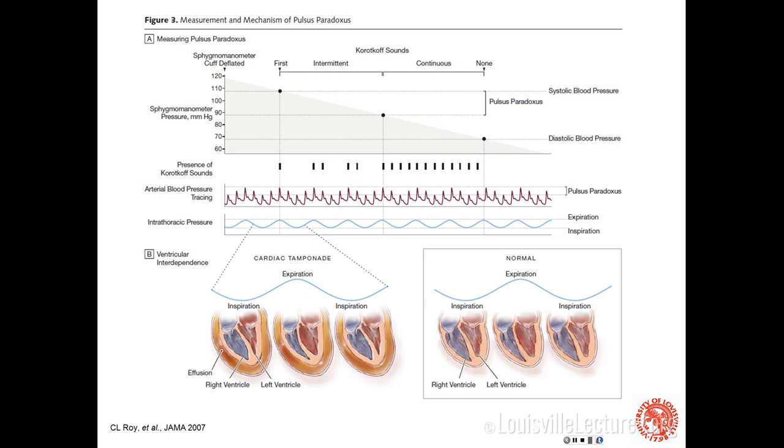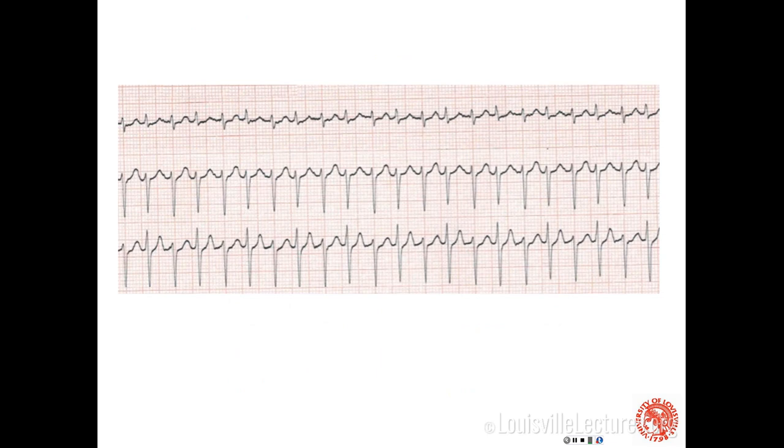Is everyone totally an expert on cardiac tamponade now? Okay. So this is like my favorite pathophysiology. I think it's really fascinating. What does this ECG show? Besides tachycardia. Yeah, electrical alternans.